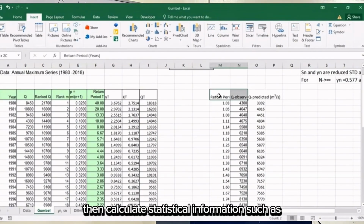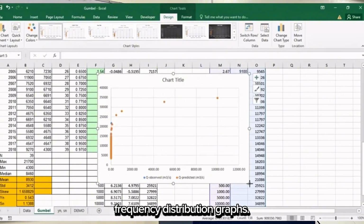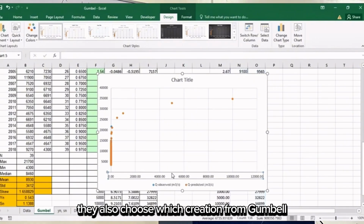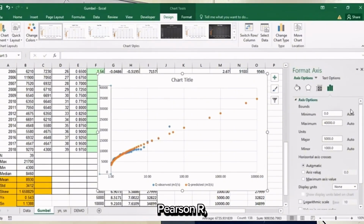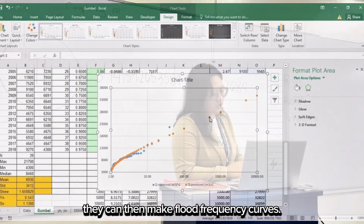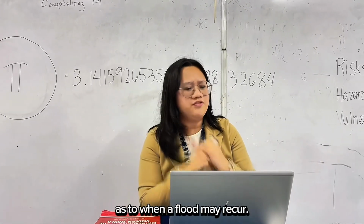Then they calculate statistical information such as the mean and standard deviation to create frequency distribution graphs. And then they also choose which distribution to use, ranging from Gumbel, normal, log normal, exponential, Weibull, Pearson type 3 to log Pearson. Then once they do that, they can make flood frequency curves. These graphs then help provide data as to when a flood may occur.